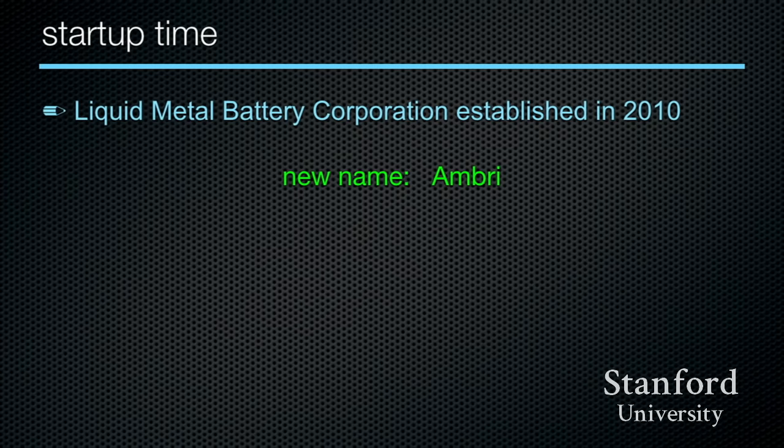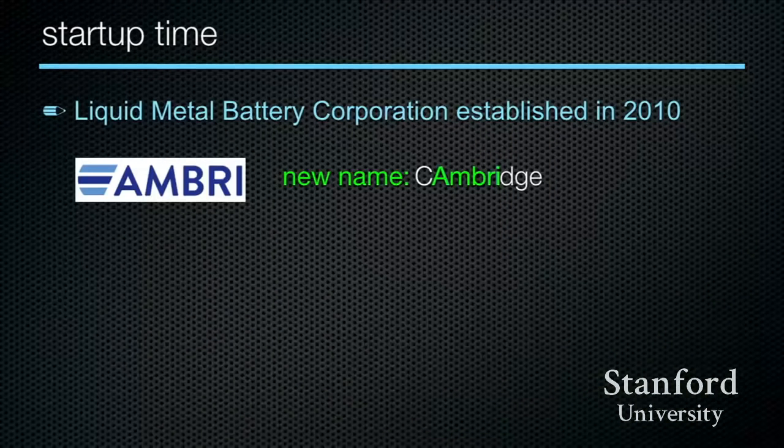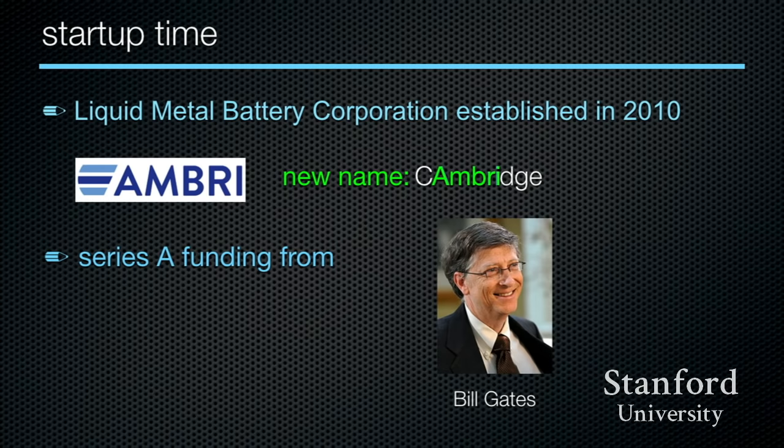And then 2 years later, we decided to change it. We changed it to Ambri. Why did we come up with Ambri? I learned that from somebody here. Cisco Systems. Where did that come from? San Francisco. So I looked at that and I said, we invented this battery in Cambridge. And so I lopped the front and back off of Cambridge, and Ambri.com was still available. So that was great. So Series A funding came from Bill Gates.